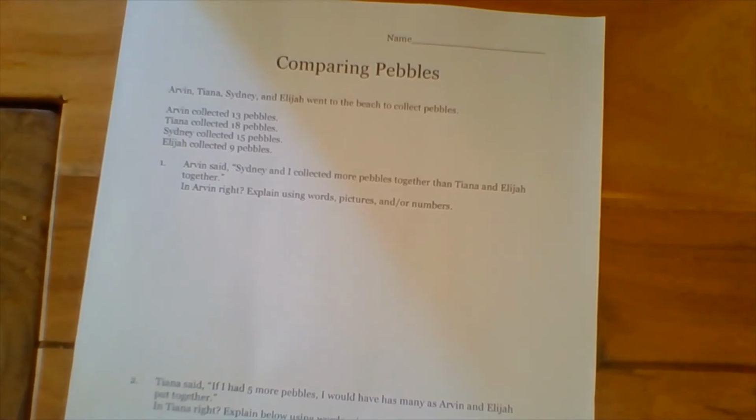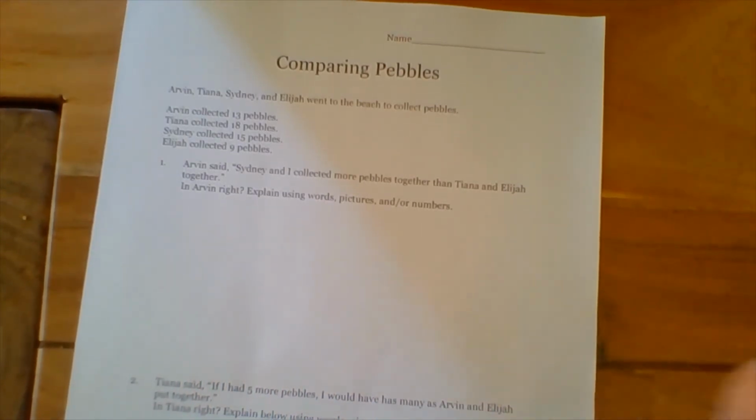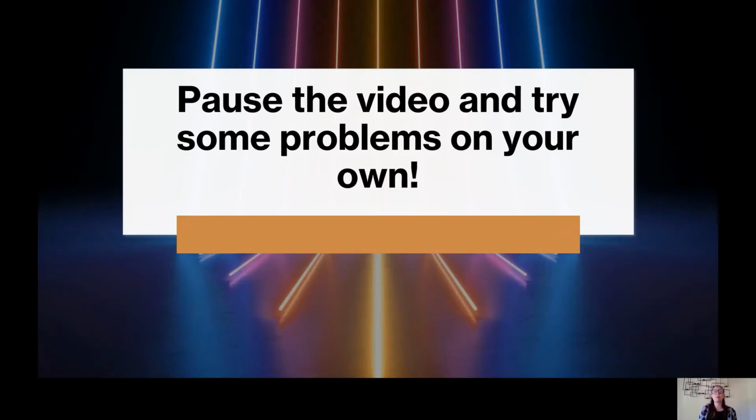Think about how you might set up that problem. Remember, it says explain using words, pictures, and or numbers. That means if you say yes or no, you have to explain your thinking with some words, pictures, or numbers. That way, anybody that's looking at your work is going to know how you solved it, and then they're going to understand your thinking and your answer. Go ahead and work on problem 1 and continue on to 2, 3, and 4. Afterwards, we're going to talk a little bit about how you might check your work. Now pause the video and try some math problems on your own. When you're done, come back to the video and we'll talk about it.